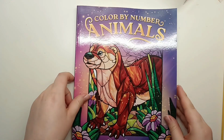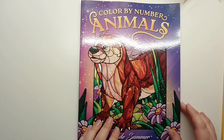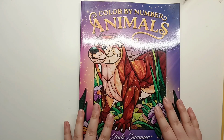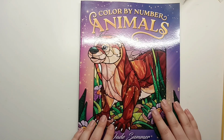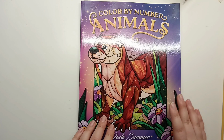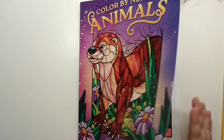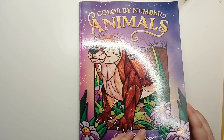And this was another new book to me this month. This is Colour by Number Animals by Jade Summer. And I decided to get this book as another book in my collection that I could colour when I'm feeling tired at the end of the day and I don't have the energy to think about colour palettes, shading, whatnot. And I just want to add colour to a page. And this is a bit simpler than the Coloriage Mystère Disney Colour by Numbers.